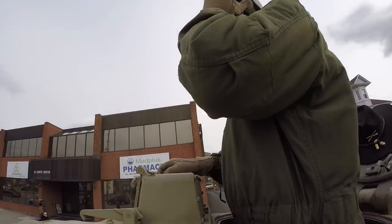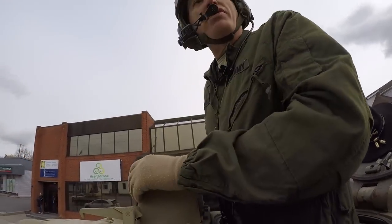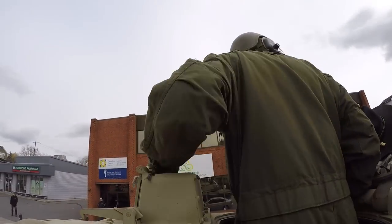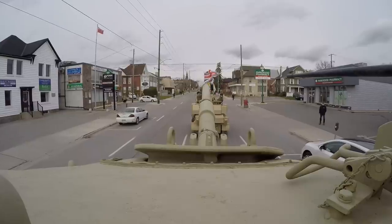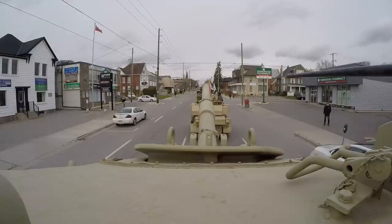Niner, Echo Niner, Echo One has rejoined the column. Jesus, we weren't that far behind. Well, this is where they're supposed to stop and drop off passengers, and also we're supposed to take our flags down. Do you have any tall flags? Let's pull down the antenna here. So we crank this. There you go.